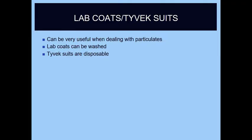Lab coats and Tyvek suits are really great for keeping you safe from particulates. Lab coats are washable. You probably don't want to wash them in your home washing machine if you can help it, but if you have to, you may end up doing that. Tyvek suits are disposable. They can be a little expensive.